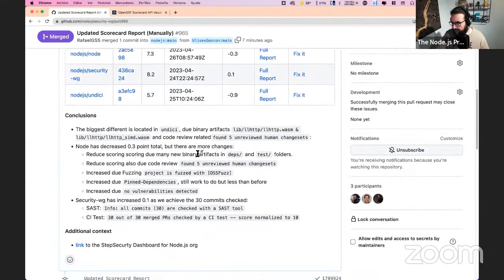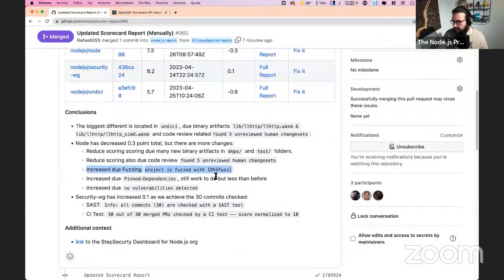So those were the challenges. Also, we have some increase on Node because it detected the OSS-Fuzz. So I think we're starting to make good progress on that. Also, some Pino dependencies were merged, so that also increased a little bit. No new vulnerabilities detected. Also, that was okay, I think we patched those ones. And for Undici, I think there are 2 new artifacts on the library folder as well, and some unreviewed human changes. That was probably because no review was done on that.